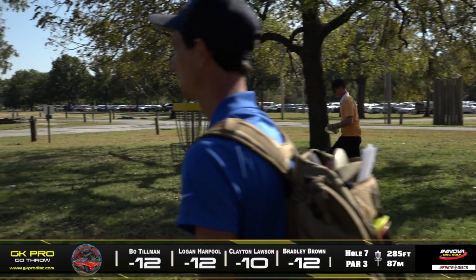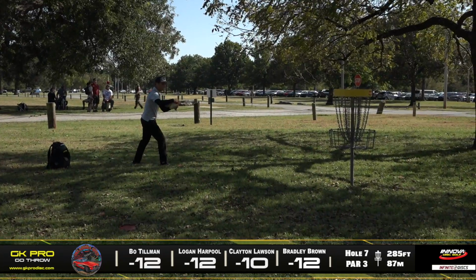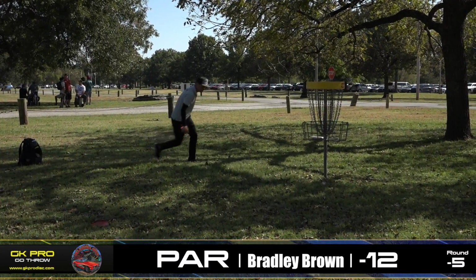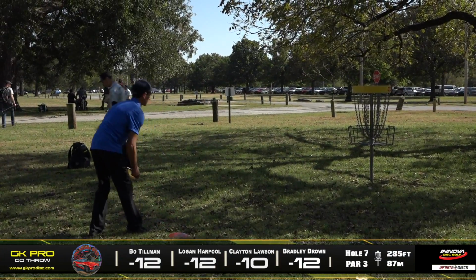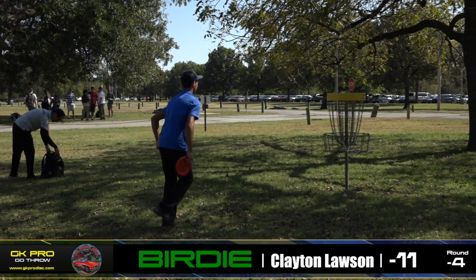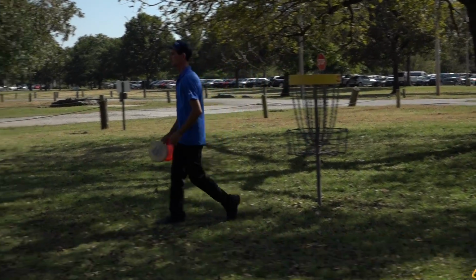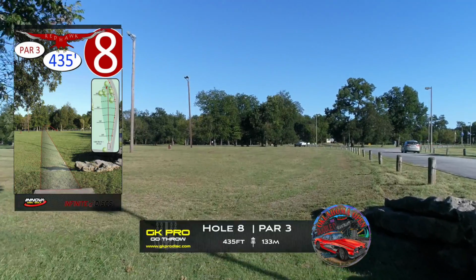Bo converting after a nice tee shot. Just a formality left for Clayton. Take that birdie. On to hole 8. Great hole out here. One of my favorites.